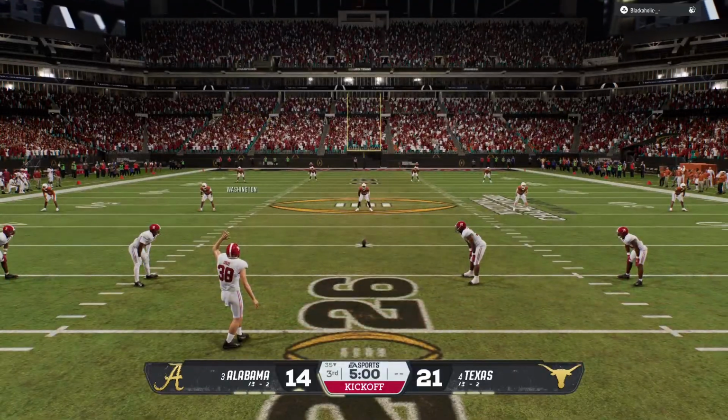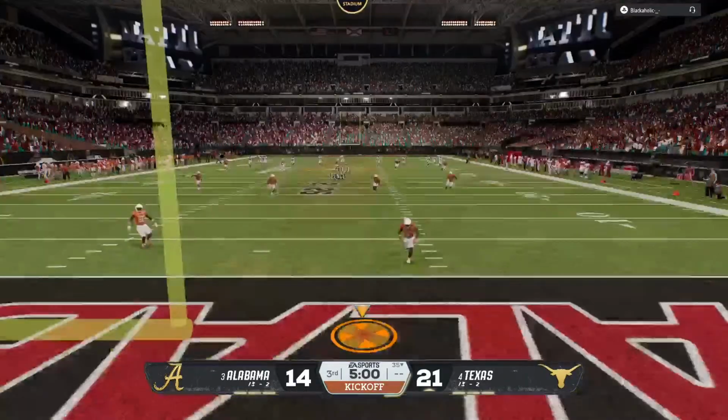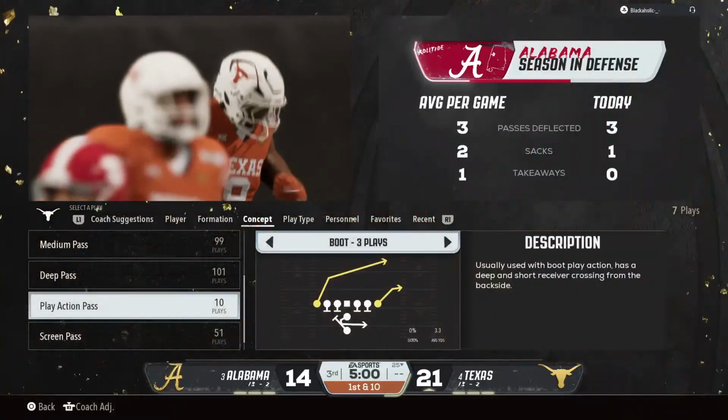Alabama will kick it off to start the second half. And he'll just take a knee. Drive will start at the 25-yard line.